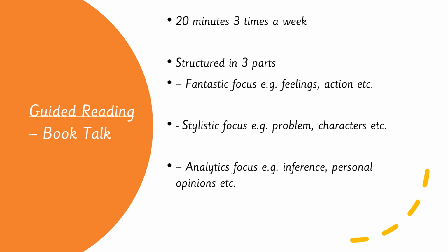So we call it book talk because in year 1 we do lots of talking. On a Monday and a Friday we do paired reading, so we encourage the children to read their phonically decodable book to each other while the teacher listens to children read, and that can be a really positive environment because the children feel less pressured. They can also help each other out, and we encourage a lot of teamwork and friendship in those sessions as well. They've worked really well for us in the last year.